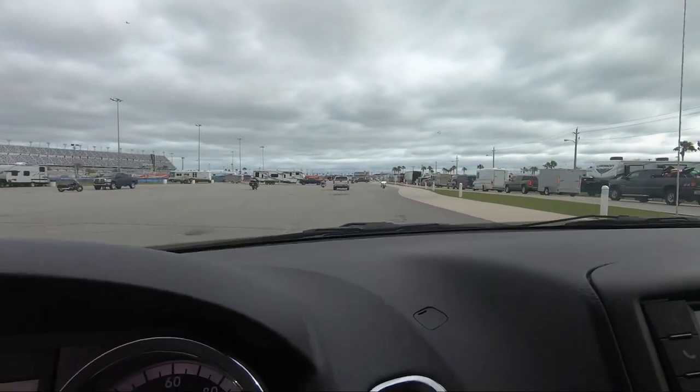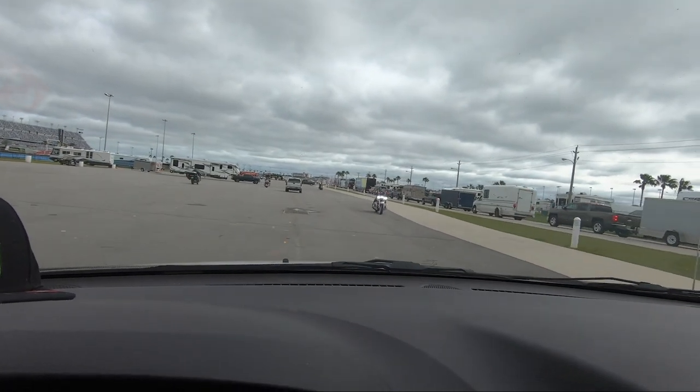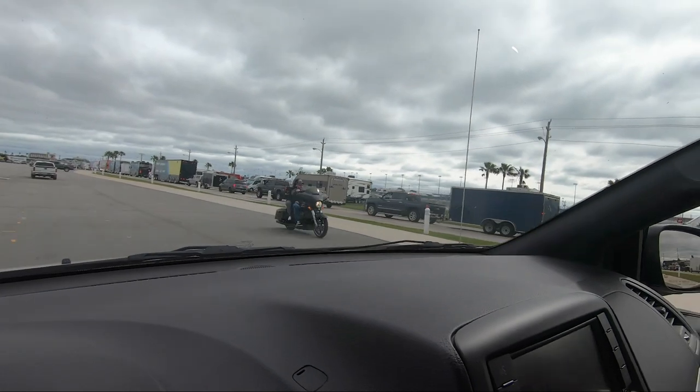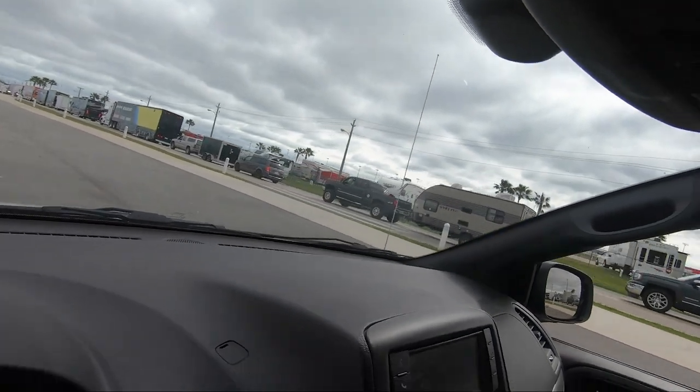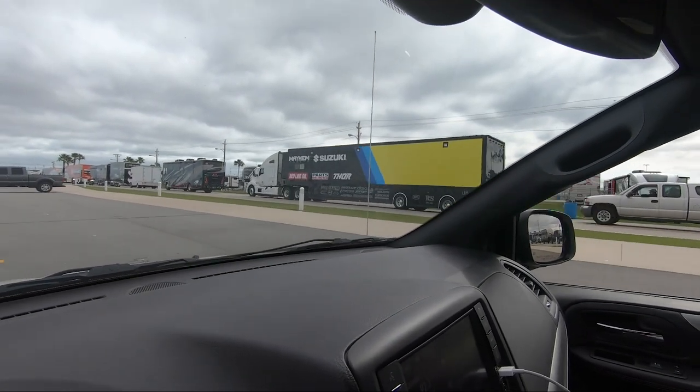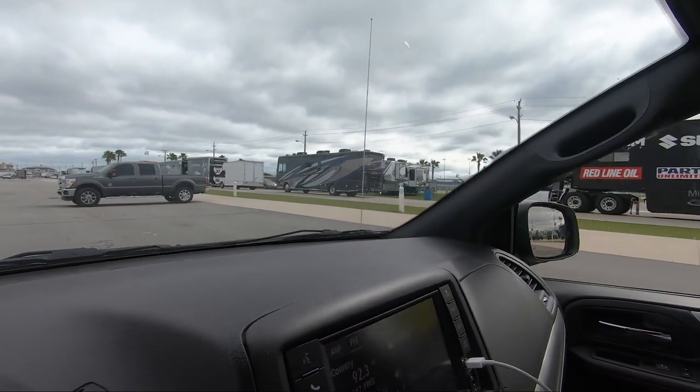Chilly, but hey, well, there's a thunderstorm that came through last night and cooled everything way off, so it's only supposed to be like a high of 65 tomorrow.